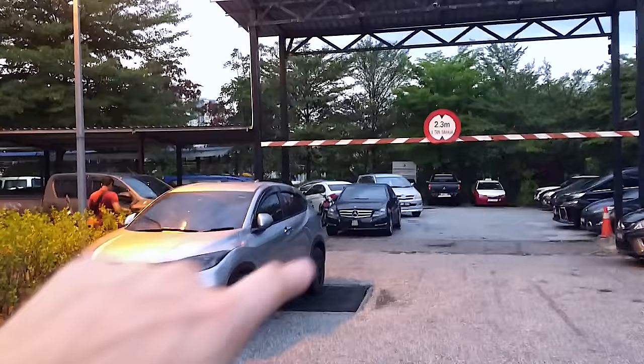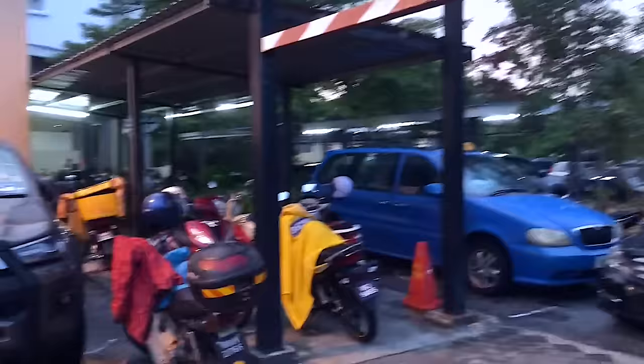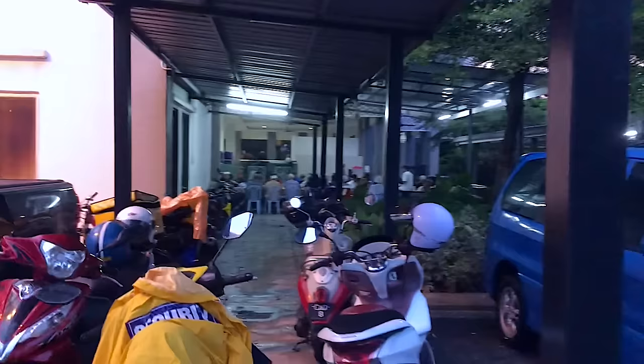I hope that this smell is coming from the masjid, because it smells really good. It smells like bread, like freshly baked bread. I hope this is coming from the masjid. I hope this will be my iftar today. Here around the corner is the food already. Many tables. Many people sitting. I hope there is still something left for me.